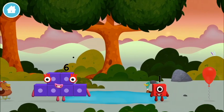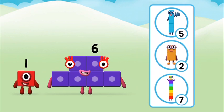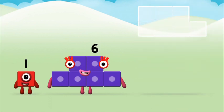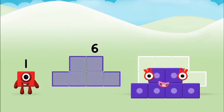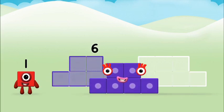Found a number block. What number block will you make when you add these two number blocks together? Great! Now can you add the number blocks together? Six.